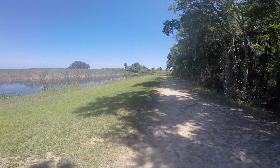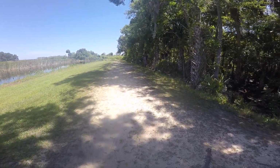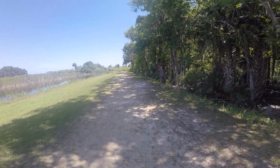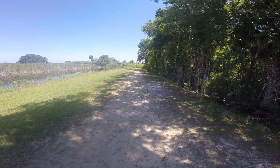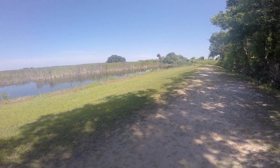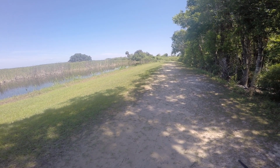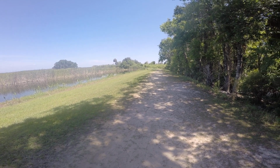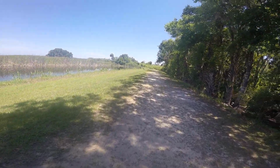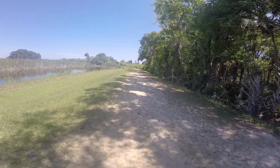But we also have a good population of rabbit, bobcat, otters, owls, hawks, nesting eagles. We'll be pretty close to where the eagles are. It's not something you can actually see with the GoPro.